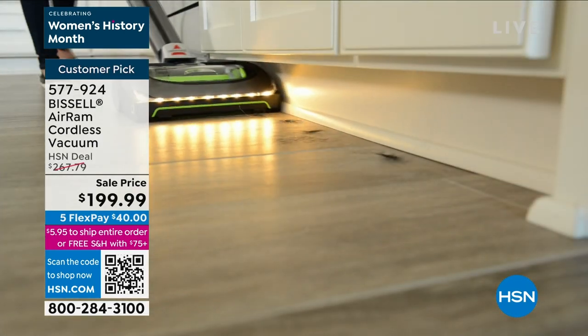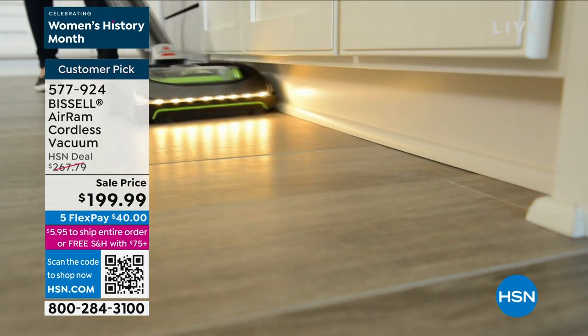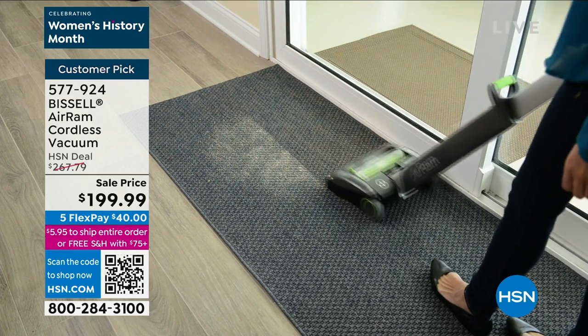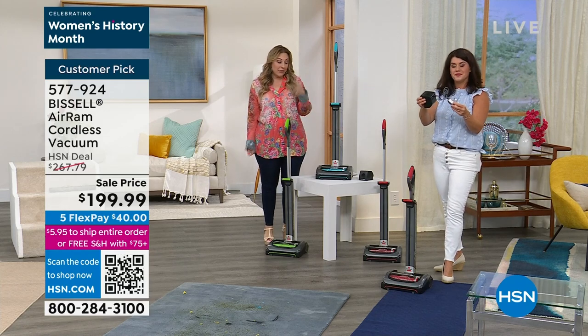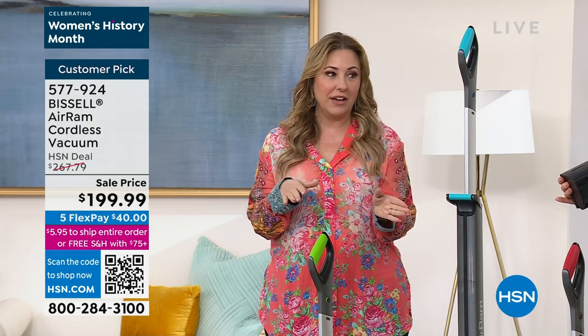I mean, review after review after review. People talk about this like, how did I live without this? This is a game changer. This is incredible. It's cordless. It has the light. I mean, by the way, the red is the most popular. So I really thought it was going to be the green. I was wrong. It's the red. The red is the one that's flying out the door now.